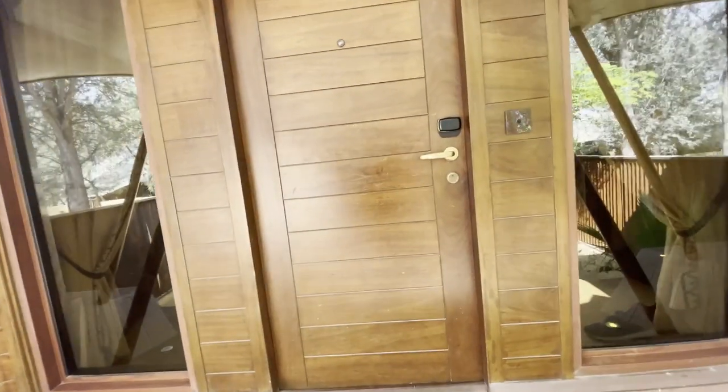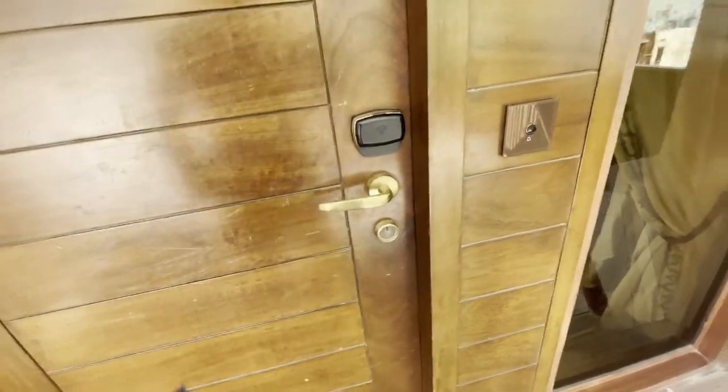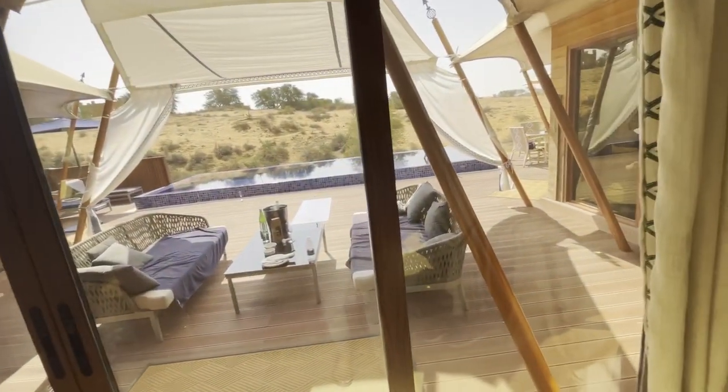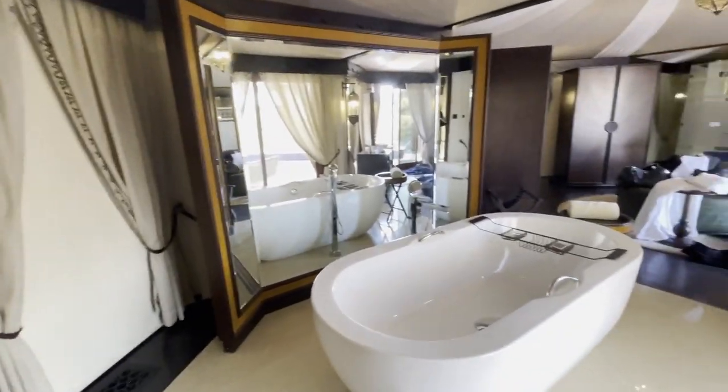All right, we're at the entrance here. We're gonna use our card. Fantastic. Great. Finally, we're in the house. Beautiful. Here's the little tub-tubs.